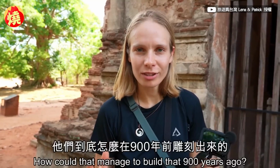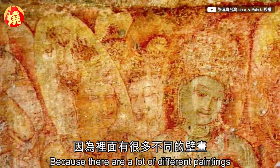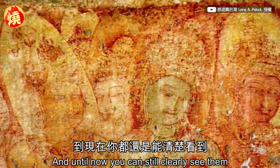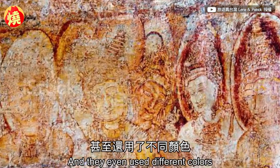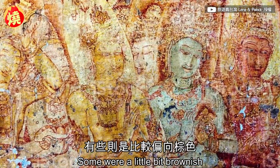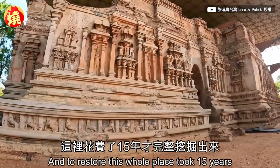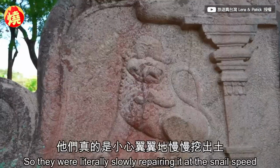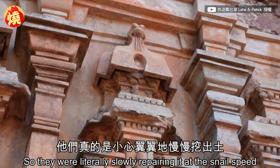It's unbelievable. How could they manage to build it 900 years ago? Well, it's called the Image House because there are a lot of different paintings, and until now you can still clearly see them, and they even use a different color. Like some of the faces were green. Some were a little bit brownish, and they even put the shading, so it feels like the painting is 3D. And to restore this whole place, it took 15 years. So they were literally slowly repairing it at a snail's pace.